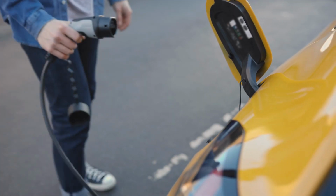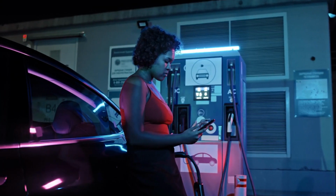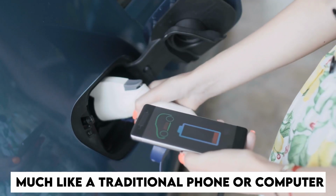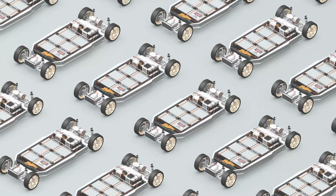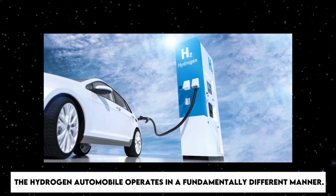When the battery in an electric car is low, rather than heading to a petrol station, the vehicle is simply refueled by being plugged into the electrical grid, much like a traditional phone or computer. Despite the presence of an electric motor, the hydrogen automobile operates in a fundamentally different manner.